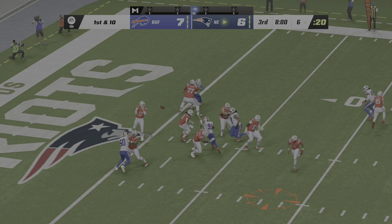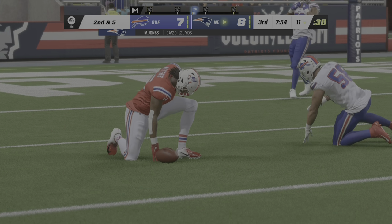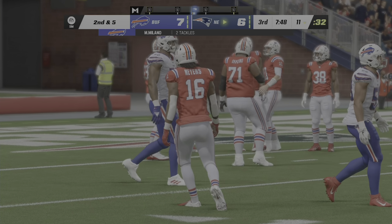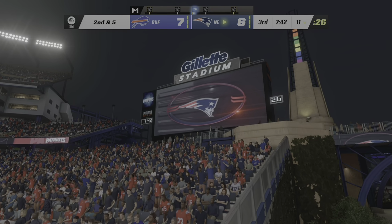Jones now on first and 10. Got his man complete over the middle. It's Myers. So 5 yards here, 5 on the play, and it'll be second down. As a passer, you're always trying to find that open window to throw the ball downfield. How about this one? Right in the middle of the field, right in the heart of a defense.